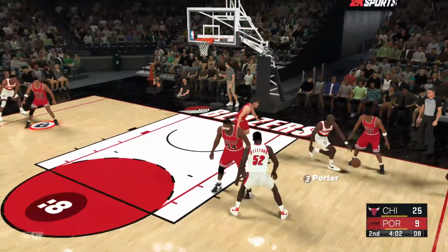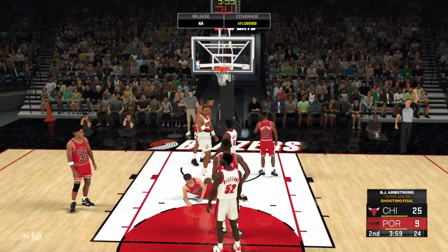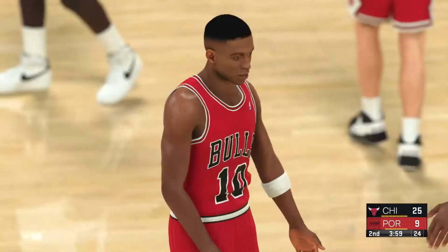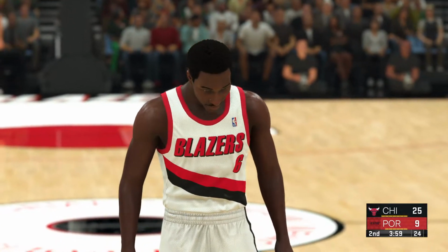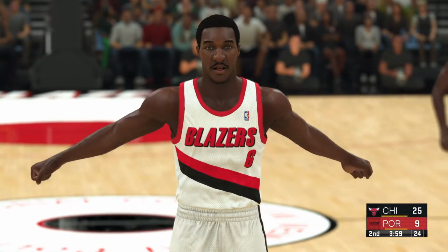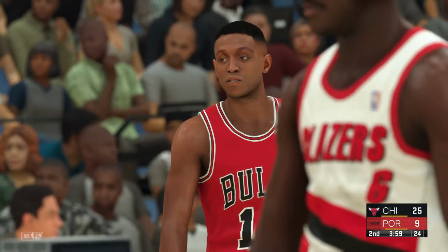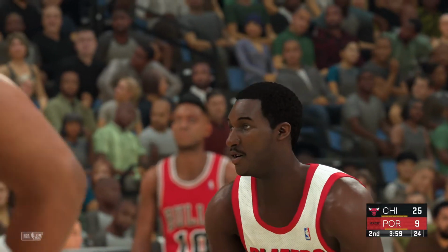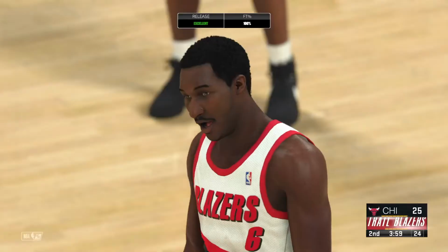Back to Porter. Shoots. And contact on the shot, so he'll be shooting free throws here. Walter Davis, an all-star his first 4 years of his career, is truly a difference maker. For Portland, they have missed both of their free throws tonight. 0 for 2 so far. Taking 2 shots. And he makes the first.